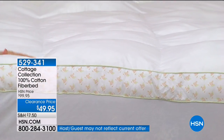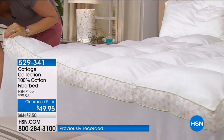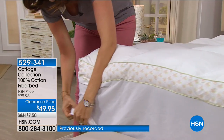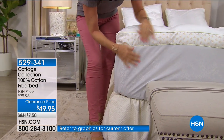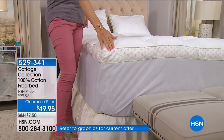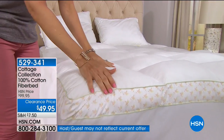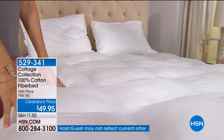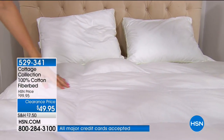This will do that. But another great feature of this is that because of the fully elasticized sheet, it doesn't slip and slide like so many other mattress covers or fiber beds. I had a topper for a bed, and it almost had a little elastic band. And every day when I made the bed, I had to slide it back to its position. And so finally, annoying, I got rid of it. Because it wasn't worth it. It was luxurious, but it was exhausting.